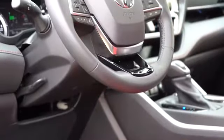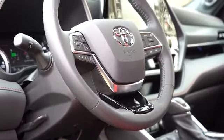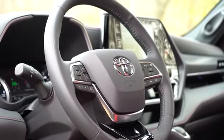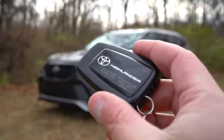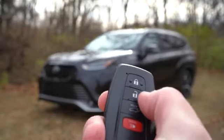But so then taking a look at the steering wheel, it is tilt and telescoping. It is leather wrapped for the LE trim level and up, and then heated for the Limited and Platinum trim levels. Then making our way to the startup, let me start by showing you guys the key here. You do have your Toyota Highlander badging on the one side, and then when you flip it over, it's pretty basic, but it's got what you need. Lock, unlock, and that button to pop the rear hatch.